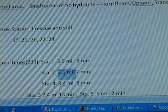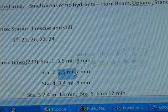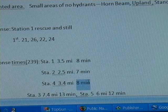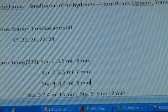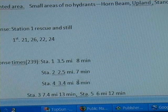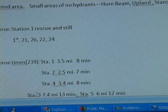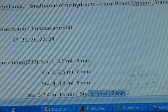Station 2, even though it says it's closer by almost a mile, if you think about the road network, the way they have to traverse to get there, it's a lot slower through some of the back roads. Station 4, the same thing, 3.54 miles, actually a little closer than headquarters, but still the same response time. The good thing is everybody's going to arrive there just about the same time. All 3 engines and the ladder are going to arrive right at the same time. But the same goes for rescue runs, we're going to be outside of our 6-minute response time. We're just not going to get there in time. And Station 3 is 7.4 miles, 13 minutes, and Station 5 is 6 miles, about 12 minutes.